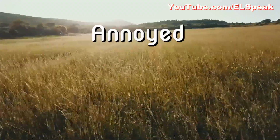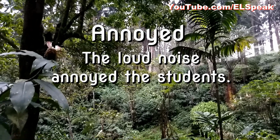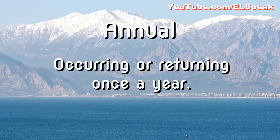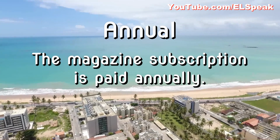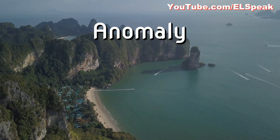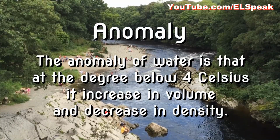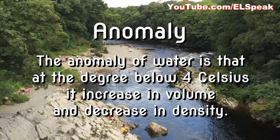Annoyed. Disturbed or bothered. The loud noise annoyed the students. Annual. Occurring or returning once a year. The magazine subscription is paid annually. Anomaly. An unusual occurrence, an irregularity or deviation. The anomaly of water is that, at degrees below 4 Celsius, it increases in volume and decreases in density.